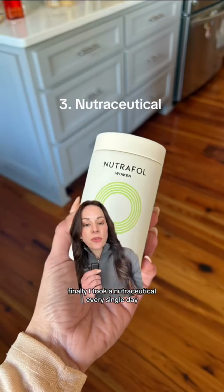Finally, I took a nutraceutical every single day. Okay, just a little warning, these pills are absolutely massive and they taste pretty bad, but for me, game changer to regrowing my hair.